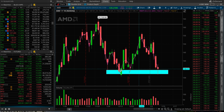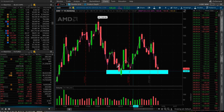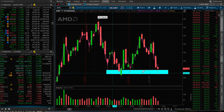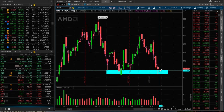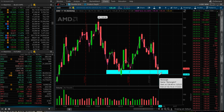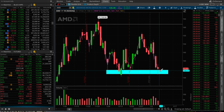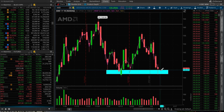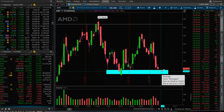You guys can see how many times it has bounced off of these levels: once, twice, three times, four, five. So pretty much in the past 2 months, this zone has been a demand zone and the stock was bouncing off of these levels. Today it briefly touched 131.89, so pretty much 132. So that's the zone, 132 to 134, I'm watching as a support for AMD.